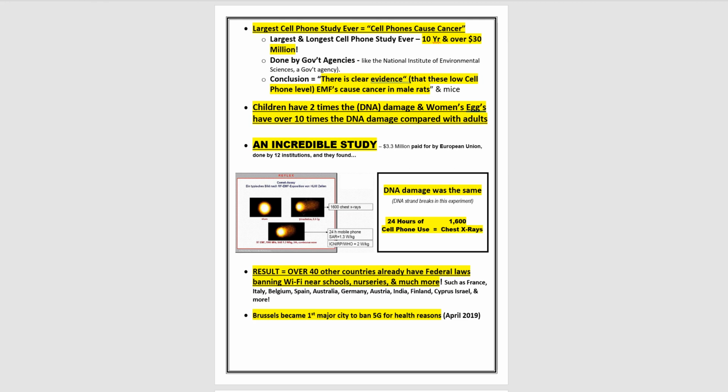Today's cell phone is now 4G going to 5G, higher frequencies, more intense, worse for you than this. So what are we going to find out in another 10 years about how ridiculously horrible this is? Just wait for it, because it's going to blow people out of the water. Now look at this incredible study here.